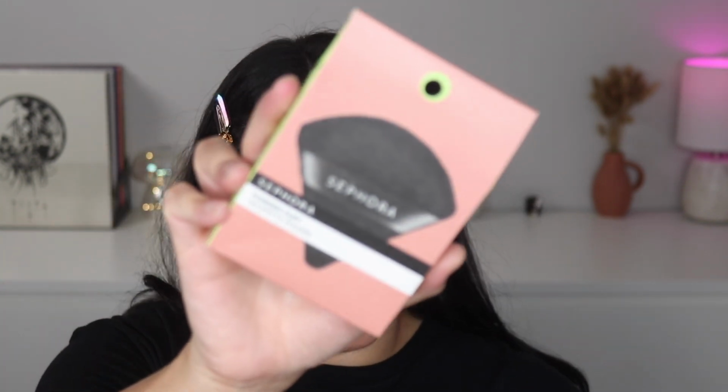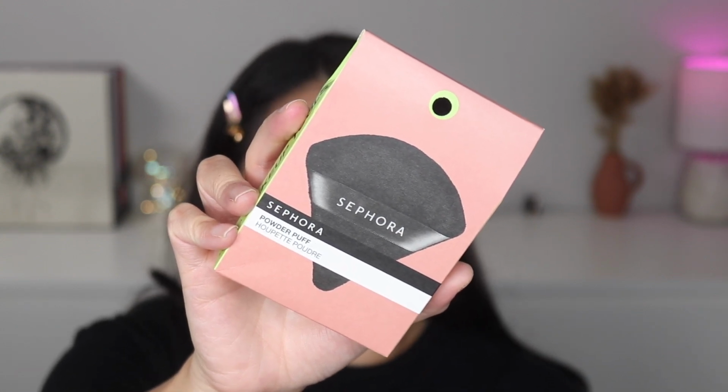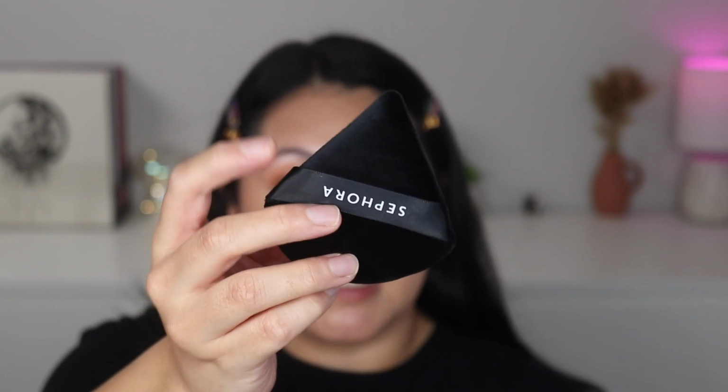So I didn't pick up a new setting powder, but I did get a powder puff. This is the Sephora Collection Powder Puff, which was already only $8 before the discount. And Sephora Collection was 30% off, so I took advantage of purchasing this during the sale. I am not one to use powder puffs, but I really want to get into using these, so I figured it was a perfect time to try one. It does feel super, super soft, and I like that it's very pointed, so this is going to be perfect for setting my under eyes.